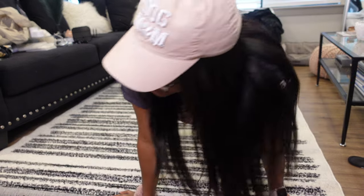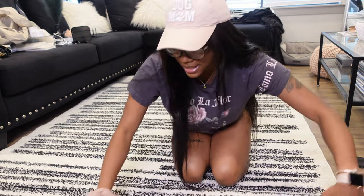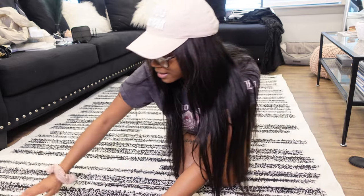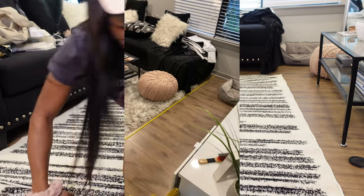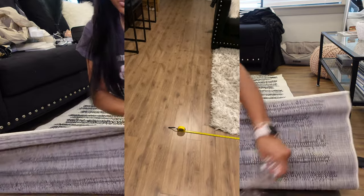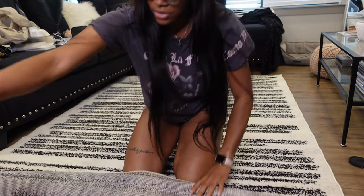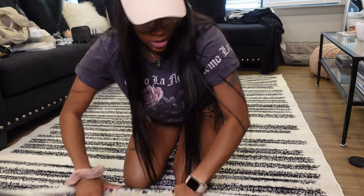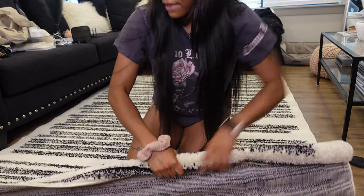I decided to get a 5x7, like I said, because it's the exact same size that my last rug was. But I was going to get the 8x10 because the 8x10 was only like 130, 140. I feel like that's a pretty big size rug, and I measured it out. I may pop in a picture, and it would have been way too big for my living room space up in here. So I decided just to get the 5x7, which is totally fine. So I'm just gonna roll this the opposite way.